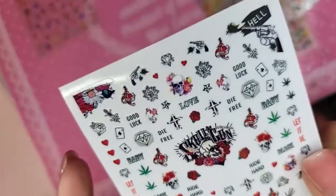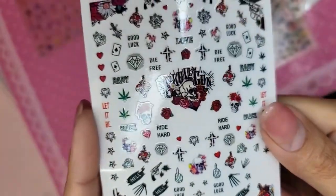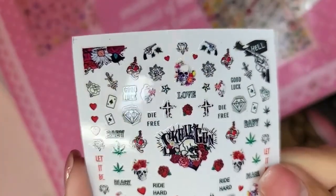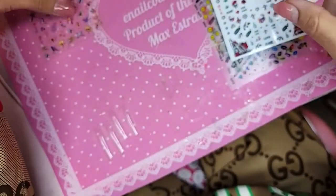This one is called Ride Hard. This is giving you the Ed Hardy vibes, biker babe fantasy for the girls. Black leather bikini on top of a Harley Davidson fantasy.